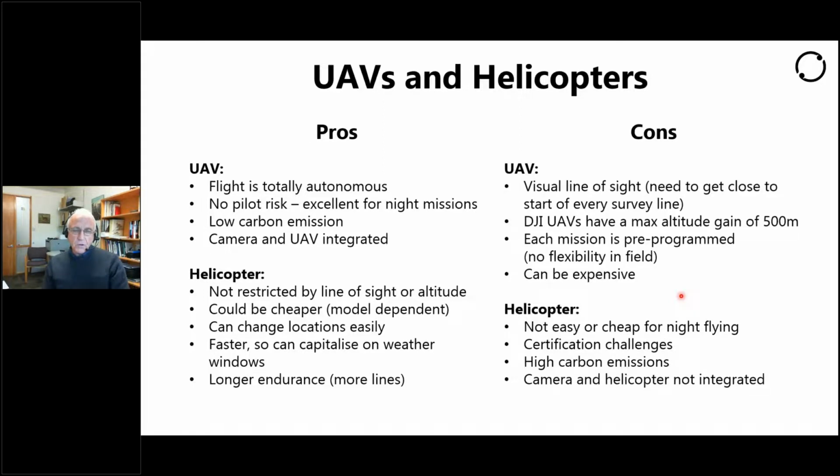Now the cons, UAV. So the visual line of sight, currently the regulations require that UAVs can only be flown within visual line of sight. There's several agencies, drone operators working with CAA, trying to get beyond visual line of sight approval. But as far as I know, no one has got that yet. I might be incorrect there, but as far as I know. What that means is that you have to try and get as close to the start line of every transect as you can, and the transect has to be sighted where you can see the UAV right through the length of that transect. So it limits where you can fly, basically, and it also takes time. It means you have to drive to the start of every transect.